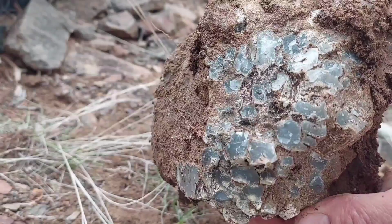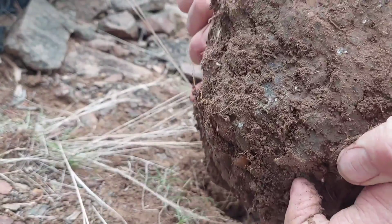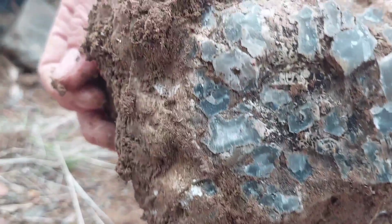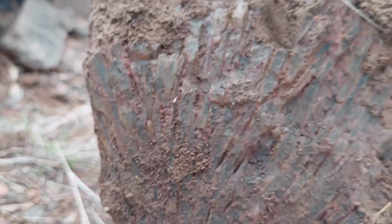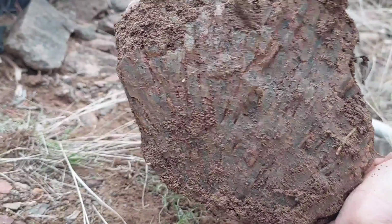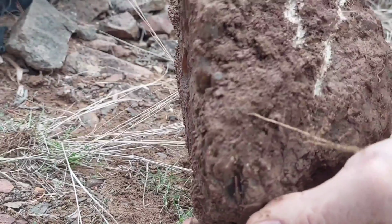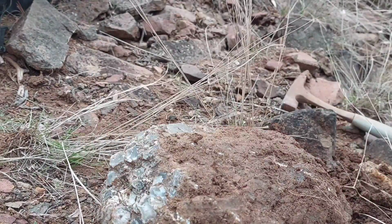This is a giant tree fossil or tree fern fossil. Look at all those tube patterns. I thought this was an agate. Oh my goodness, look at it from the side. Look at that structure. This thing is crazy. Definitely gonna have to get this washed off.